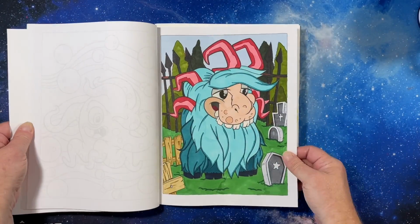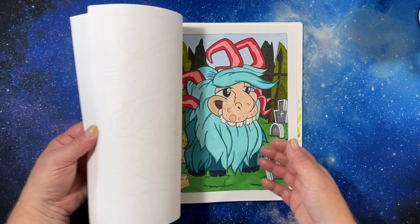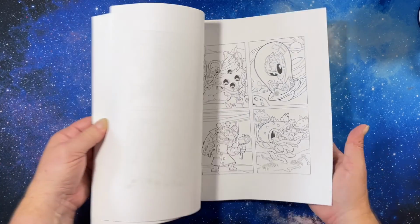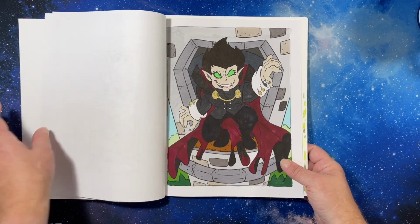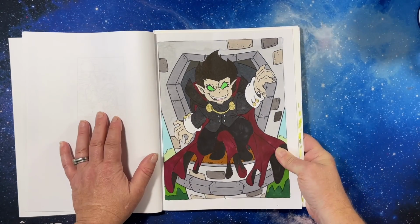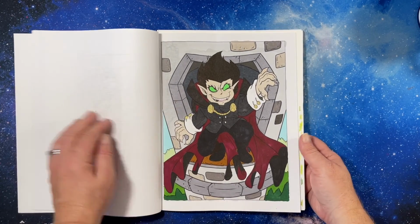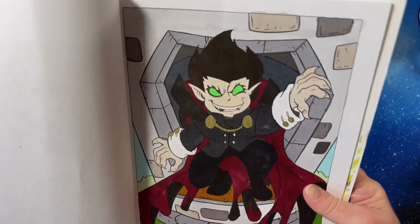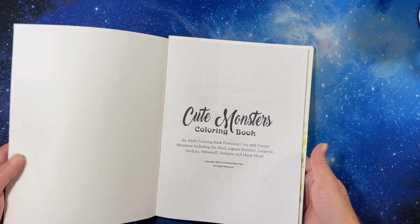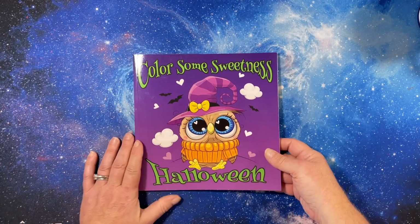I had a mojo. Oh, and then we did this one also. It came out so cute. And then this one I did on my own. This was the first page of the book, I believe. Yep. So that one I did on my own. How did I do his eyes? Huh. I don't remember what I used. That his eyes came out that cool looking. It had to have been a paint marker or something. I don't have my glasses on, so I can't tell. Anyway, that is Cute Monsters by Coloring Book Cafe. It's a very cute book.